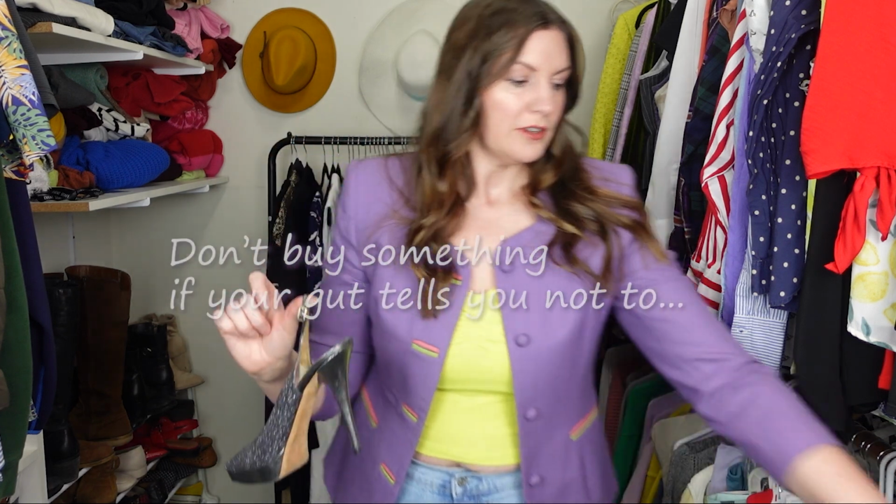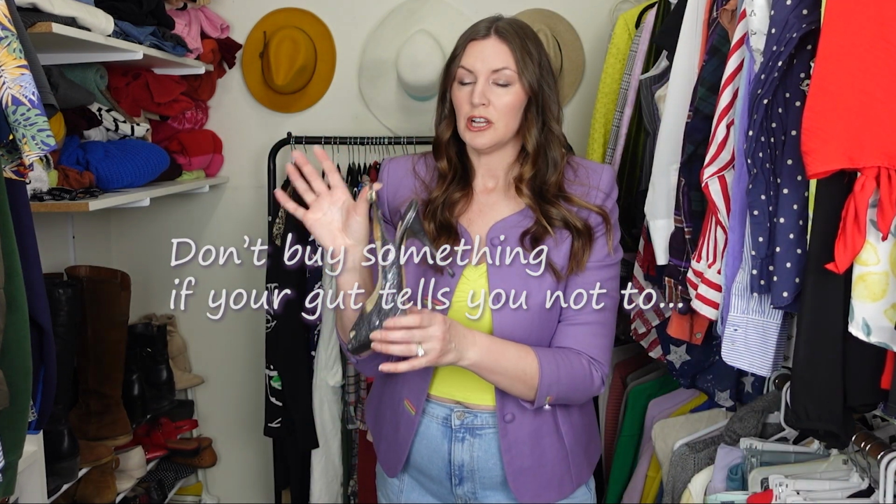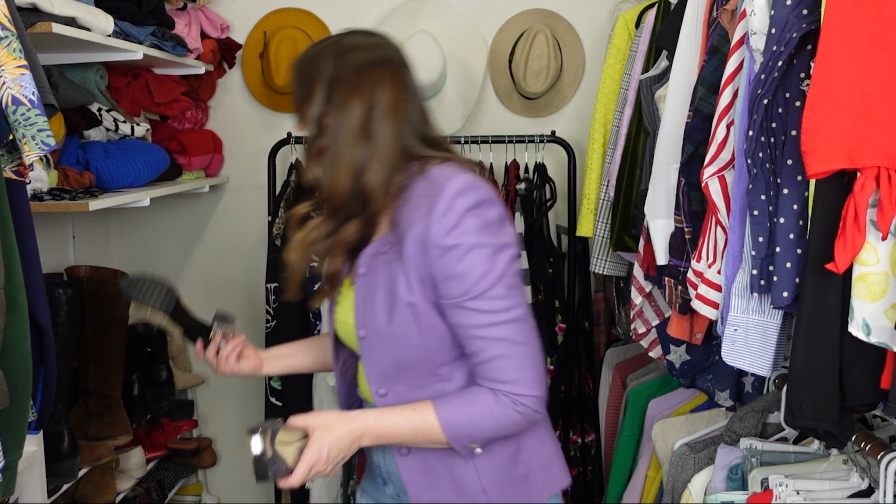I hate slingbacks, and I know I hate slingbacks. So it's like, know yourself and go with your gut. If you know slingbacks don't work for you, don't buy slingbacks, even if they're Jimmy Choos. But these Jimmy Choos are size 42. Come to think of it, these might be a little big. Where's this one? I have a 43 somewhere.